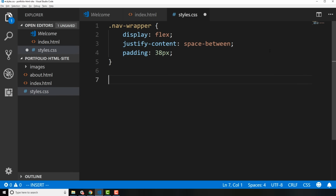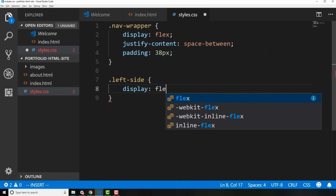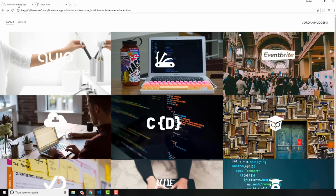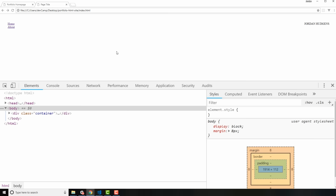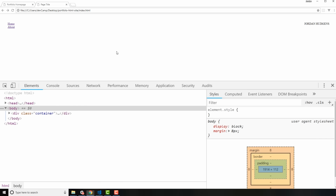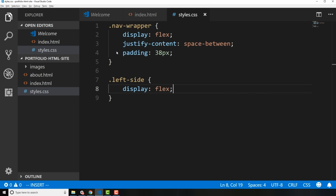Now let's go and add styles to that left side class. And here we're going to say display flex, because as you may have noticed right here, these two items are sitting on top of each other, but in the final version, we want to have them right next to each other. So display flex allows us to do that. So if you now hit refresh, you can see they are right next to each other.